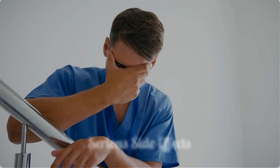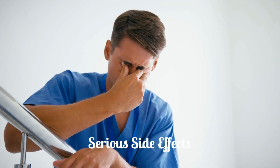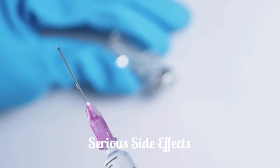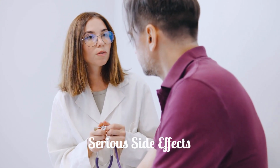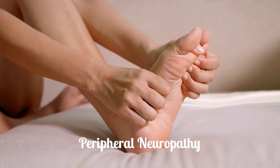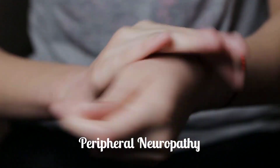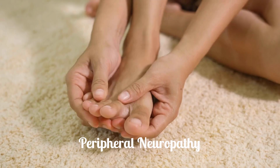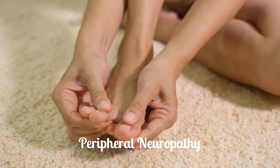While many side effects are manageable, Emrelis can also cause serious side effects that require immediate medical attention. It's crucial to be aware of these potential risks and to report any concerning symptoms to your healthcare provider promptly. One serious side effect is nerve problems in the hands or feet, known as peripheral neuropathy. Symptoms can include numbness, tingling, burning sensations, pain, muscle weakness, and difficulty walking. Report any new or worsening symptoms to your doctor.